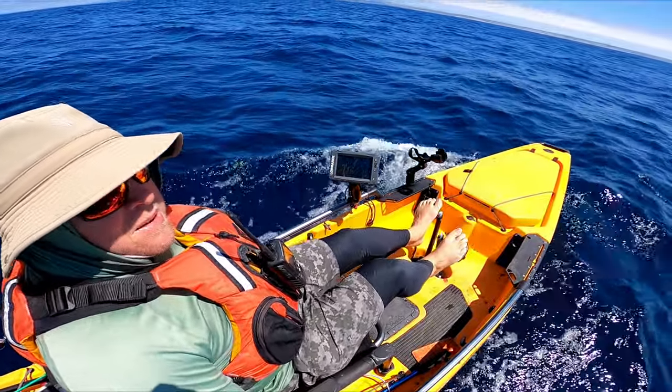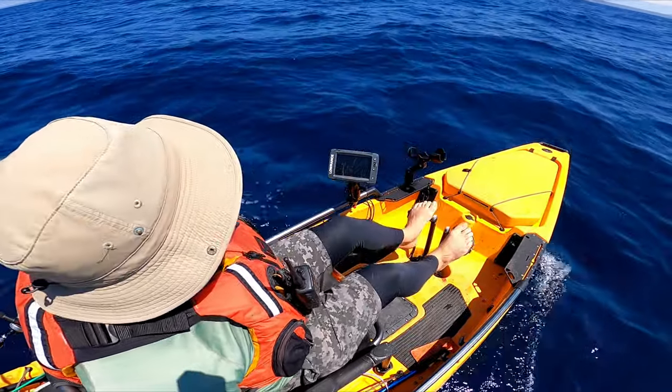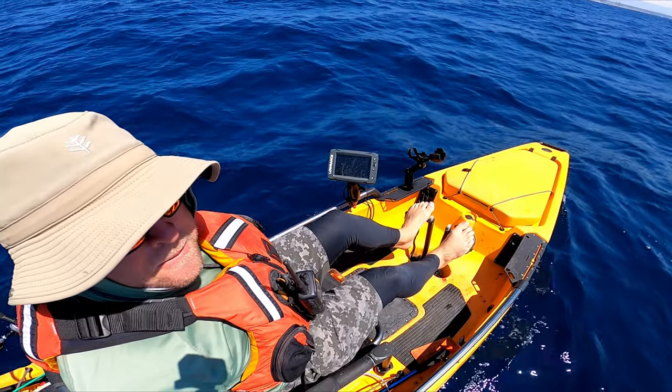You got a chance to find something else, find another patty. Could just get a blind strike on the Rapala. But given the amount of ground we have to cover, we gotta start moving. So we'll check in later.